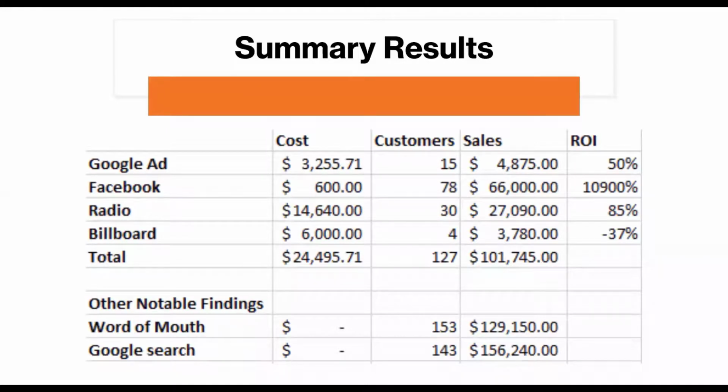To summarize our results, Facebook had the best return on investment at 10,900%, followed by radio at 85%, then Google Ads at 50%, and our billboard ad at the end with a negative 37%. Now, we did notice some other notable findings with our self-reported question on our survey. Word of mouth and Google search actually ended up being the highest methods by which people heard about us. Word of mouth accounted for 153 customers and $129,000 in sales, and Google search for 143 customers and $156,000 in sales.